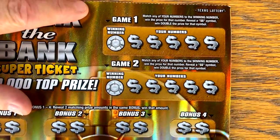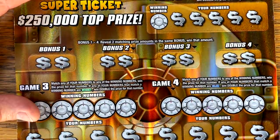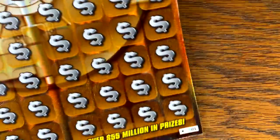All right, so there's four game areas. All these are identical, just looking for match win. Double dollar gives you double the prize. Here, looking for two matching prize amounts, and here it's just a match win. If the number is green, it's double over here. If it's blue, it's double over here. All right, so starting on ticket number one.